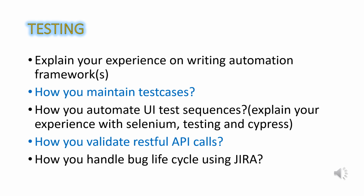Next one is how you handle the bug life cycle using Jira. Jira is a very good tool for bug life cycle management. When we create a new issue, it will be in the new state and the open state, and then it will be assigned to a developer or a team to resolve it. Then it goes to the assigned stage. After that it will still be in the open stage, because the developer starts analyzing and working on the bug.